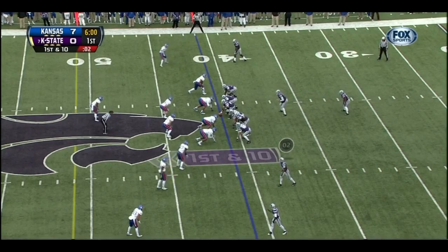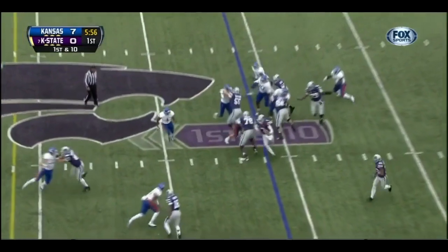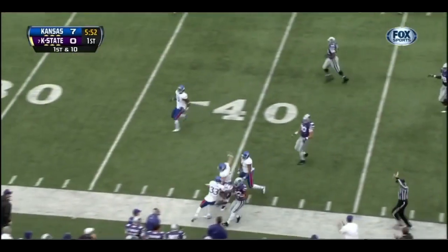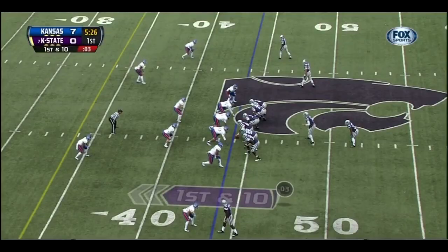He's making a quick call at the line. Play clock down to one. They get it off. Klein on the option. Keeps it. Klein now pitches it to Hubert. Down the sideline has a first down as he gets to the 44-yard line of Kansas. And the play clock winding down.